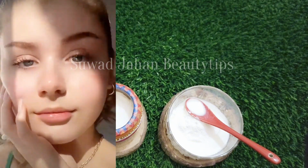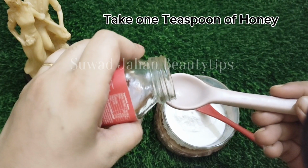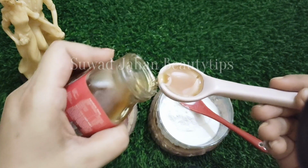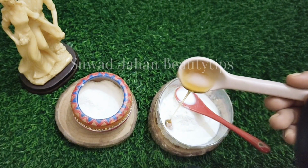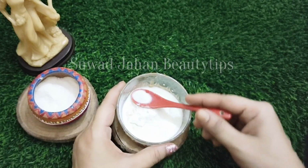Let me take you to some of the fantastic face packs and show you their benefits. Take 1 teaspoon of honey. Rice flour face pack with honey is one of the best ways to ensure skin whitening and brightening. Honey on face in the form of a homemade honey mask will help increase your skin's elasticity.